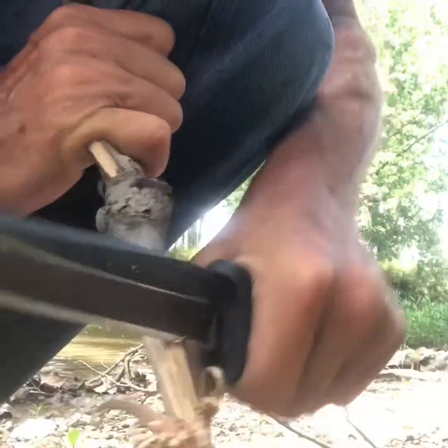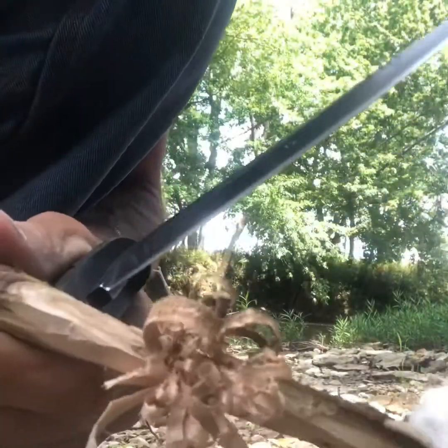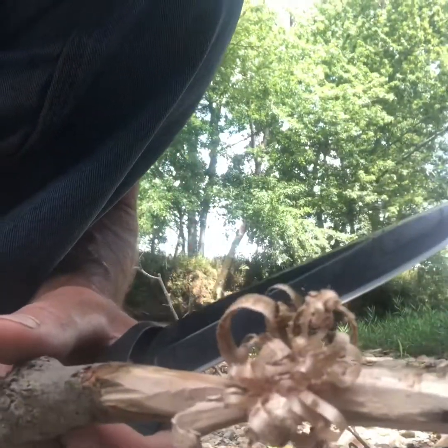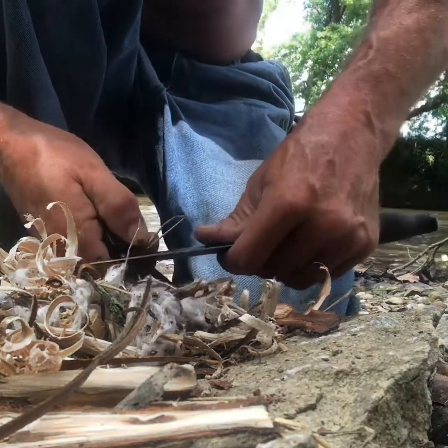There's really nothing around here. It's pretty damp everywhere. I did find a little tiny bit of grass, but I'm gonna keep working up a few things like this and get me some shavings, and then I'll get back. Cotton is not quite dry yet, but we'll see what we can do. We'll get something to catch a spark.